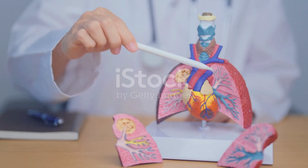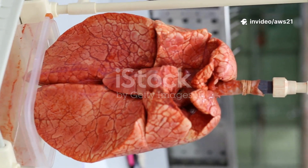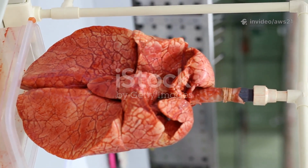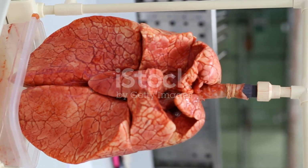Here are some of the best foods to include. Foods rich in vitamin C. This powerful antioxidant helps combat oxidative stress in the lungs. Think bell peppers, especially red, oranges, kiwis, broccoli, and strawberries.